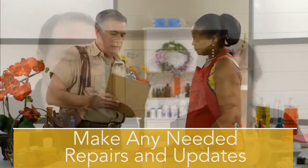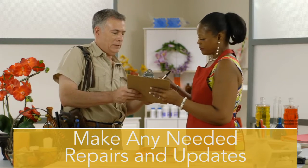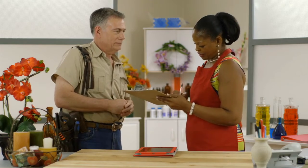Number 5, make the needed repairs and updates. Something as simple as a leaky faucet doesn't cost a fortune, but yet sends a clear message to the buyer: my house has been maintained carefully. They see that leaky faucet and they go, what else maybe should I be paying attention to? Exactly. And it's just buyer perception. It may not be true, but that's where they're going. An organized home is a very exciting selling point.